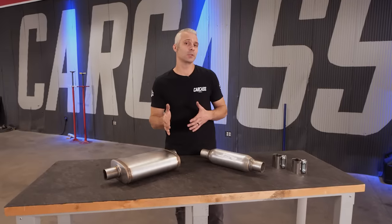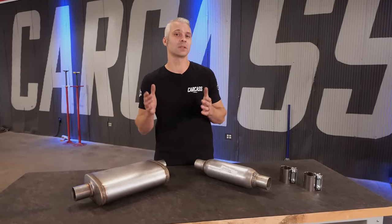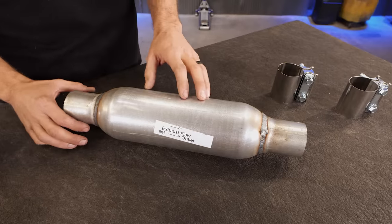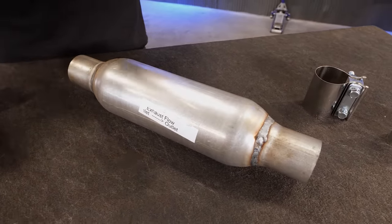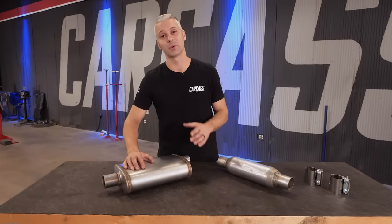Now, when it comes time to choosing the exhaust or the sound you guys want out of your car, Summit Racing has got you guys handled, and there's a couple different options you can go with. This is what is considered to be more of a glass pack. This is a free-flowing design, and it's gonna give you that distinctive tone that you guys remember from the 60s and the 70s.